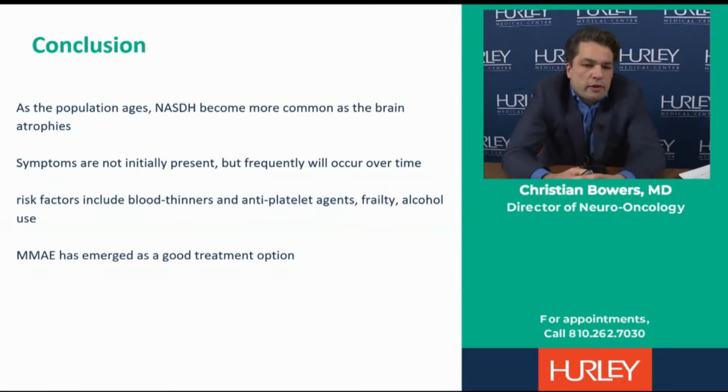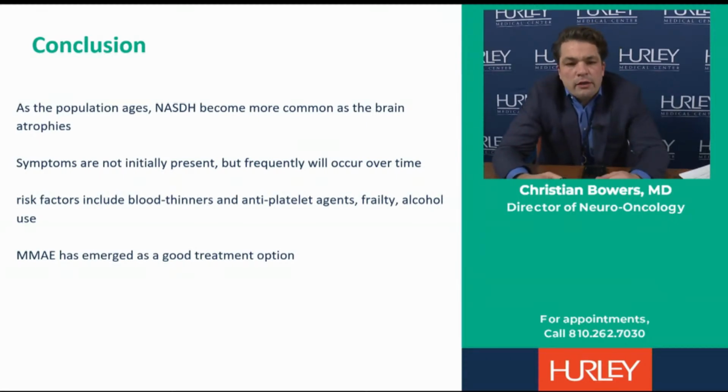And so we believe that is something the New England Journal is going to need to look at for subsequent studies down the road, that's going to play a major role in delineating who does well and who doesn't, relatively speaking. So in conclusion, as a population ages, these non-acute subdural hematomas are going to become more and more prevalent. They're going to be the number 1 neurosurgical disease that's managed. And symptoms usually, almost always, are not initially present, but they will frequently occur over time.